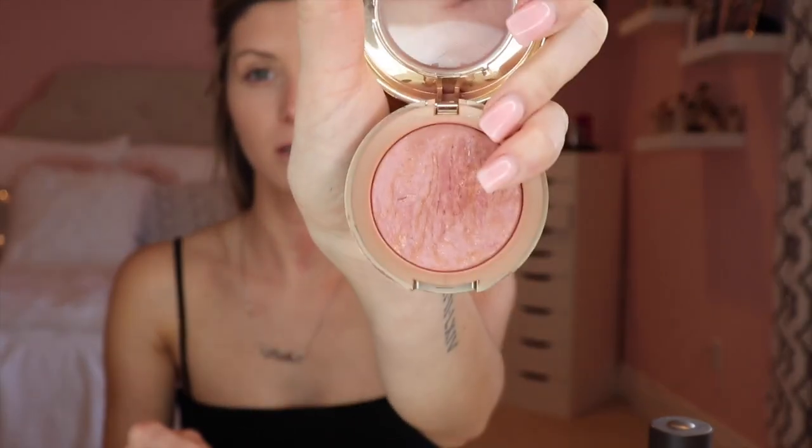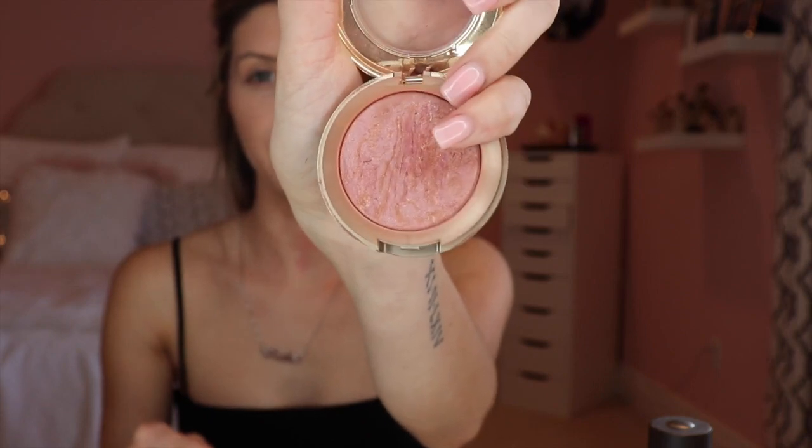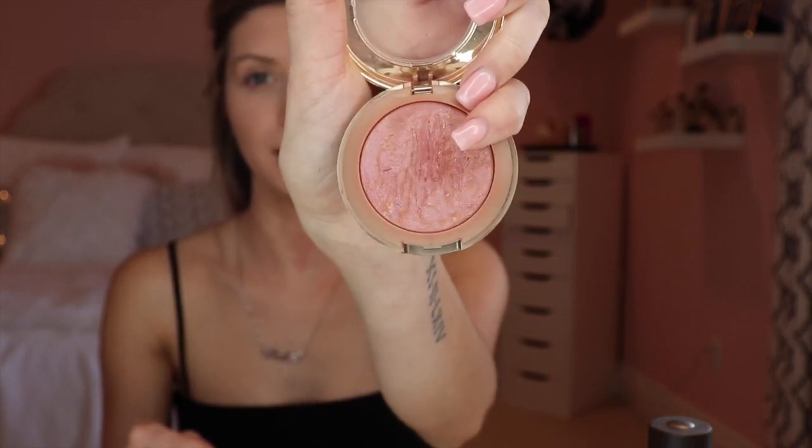And then for blush, I'm going to be using this Milani Baked Powder Blush in the color 3 Berry Amore. This color is so pretty. It's of course a berry shade, but it has little gold flecks, so it's really, really pretty, especially for every day. And I'm just going to take a blush brush. These blend so beautifully and they last such a long time, so I really like these.